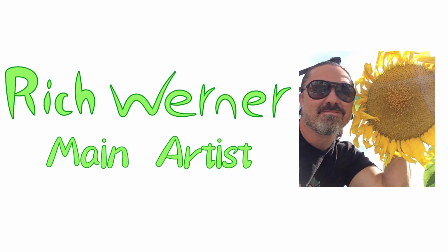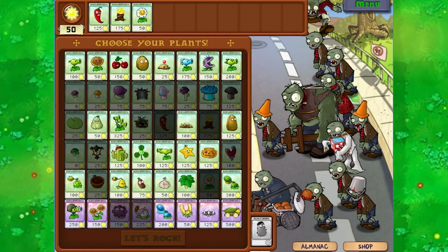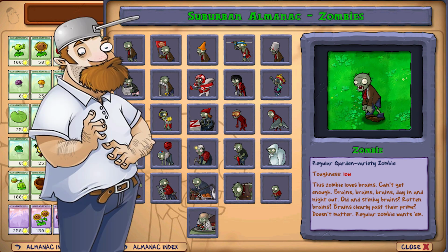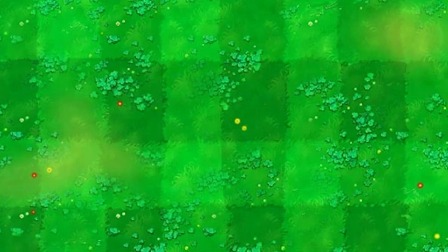And Rich Werner, the main artist behind Plants vs. Zombies. Anything that wasn't a background or part of the UI, he made. That includes 49 plants, 28 zombies, 1 human, and a snail. He also created the cool loading screens seen when loading up the game, and he did help with the backgrounds. What I'm getting at is, this guy did a lot.